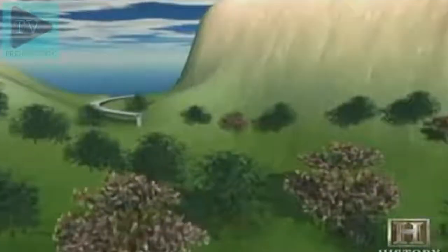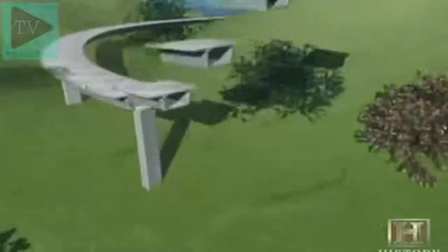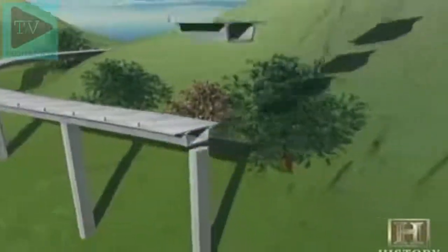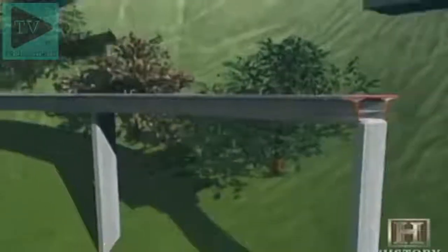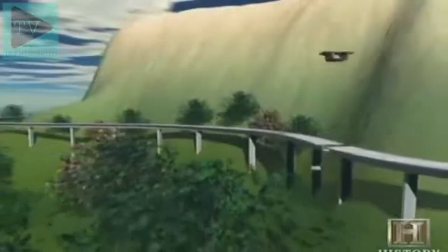Abutments were built to tie the bridge into the landscape. Then, segments of the bridge were added one by one, each cantilevered out, until they reached the next support pier. The segments were epoxied together and then secured by wires that were tightened after the epoxy had hardened. Eventually, 153 segments joined to complete the 1,300-foot-long span.